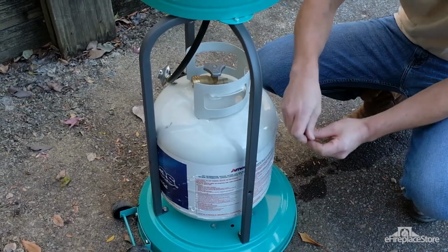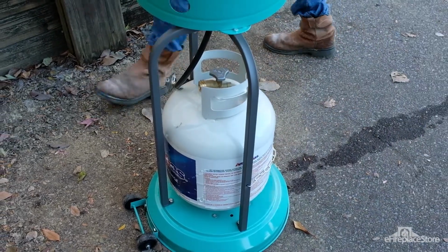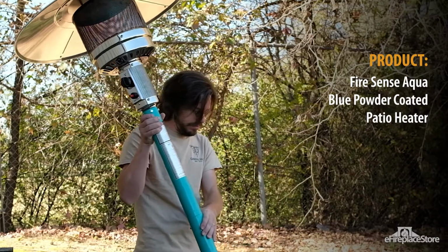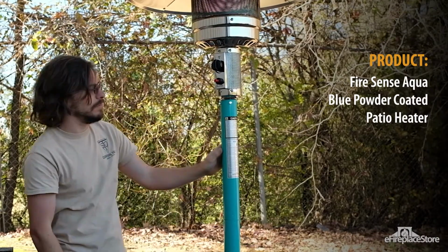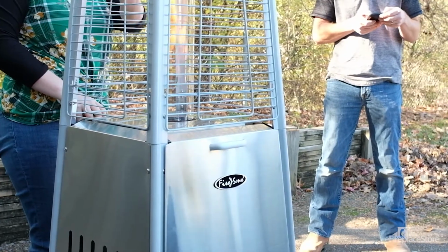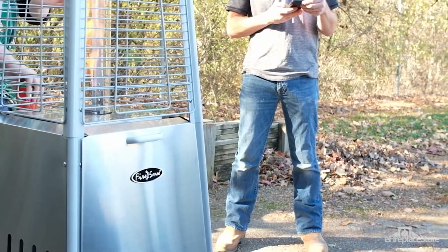Since they don't use electricity, they can be set up anywhere. If you're using propane, you'll have the added benefit of being able to move your patio heater from place to place. If you decide to use natural gas as a fuel source, you'll need to connect the freestanding unit to a gas line, which may limit your mobility. If you're looking for maximum heat output, freestanding units offer wider coverage than tabletop models.